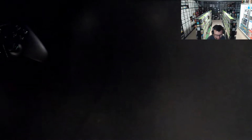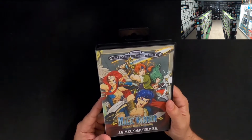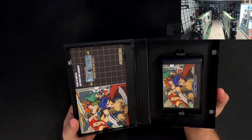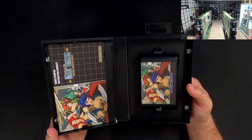Alright. Got a couple of things from across the pond. By that I mean not this country. Pixel Heart was selling some Sega Genesis games, and I was just interested because they looked freaking awesome. So I bought them. Here we go. This is called Legend of the Magic Warrior Brave Battle Saga from Pixel Heart, Sega Genesis cartridge. This is how it comes. It comes with an instruction manual and the cartridge itself in a nice little clamshell case.